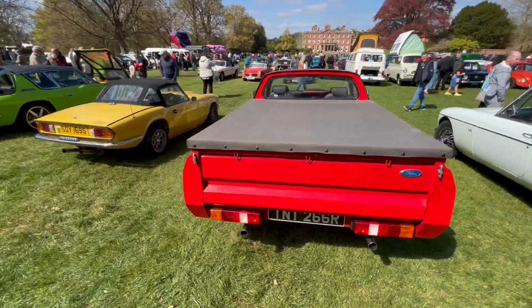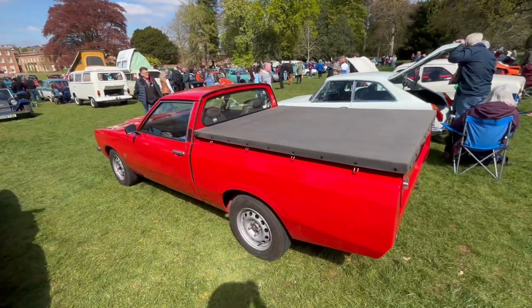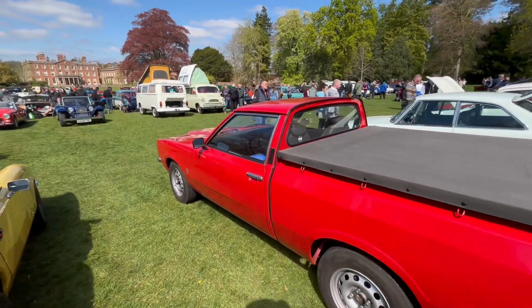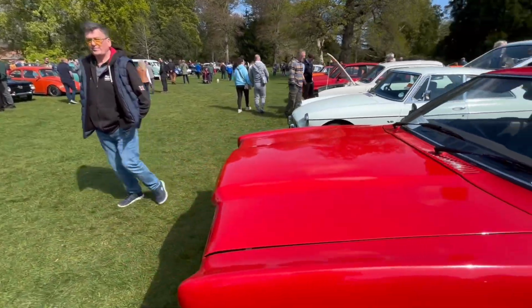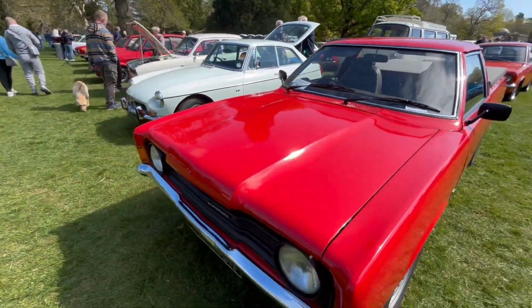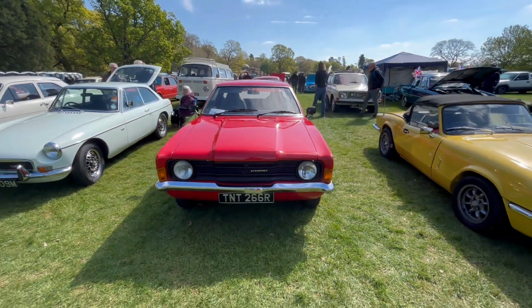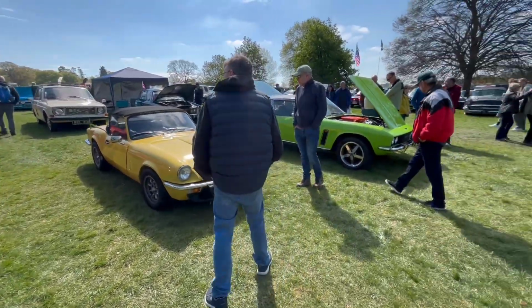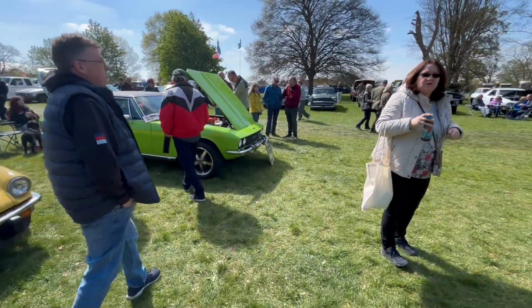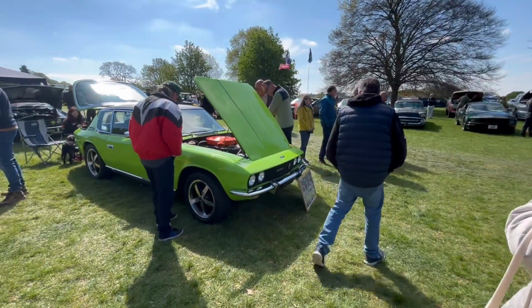Oh, now this is... I remember the Sierra pickups. But I don't remember the Cortina pickups. This would be Australian or something. What were they called in Australia? They were called something else in Australia, weren't they? Wow. And a Jensen. Film of the Avenger Tiger going out. Oh, right.